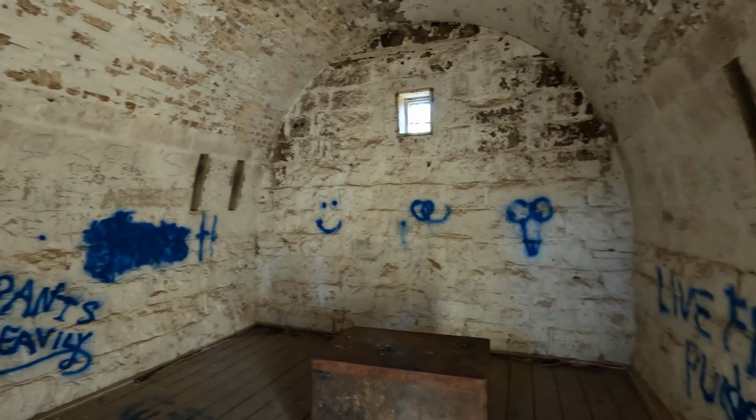Aside from the graffiti, it's actually pretty cool. Not sure, I'm just guessing, but maybe that's where gunpowder kegs were stored. And the whole building's double walled, so if there was an accidental explosion, it probably would destroy the building, but hopefully not much else.